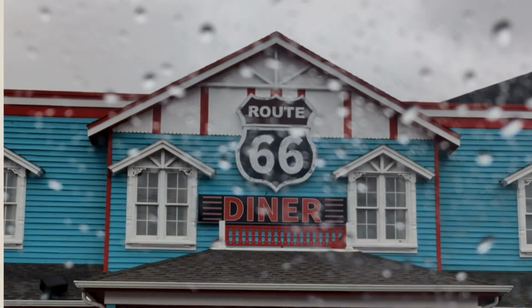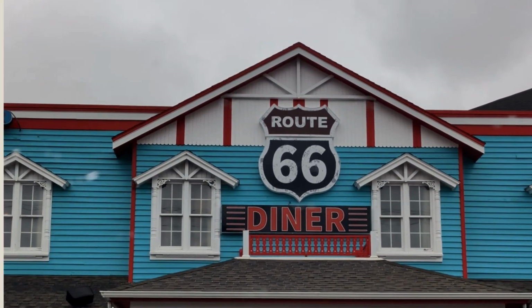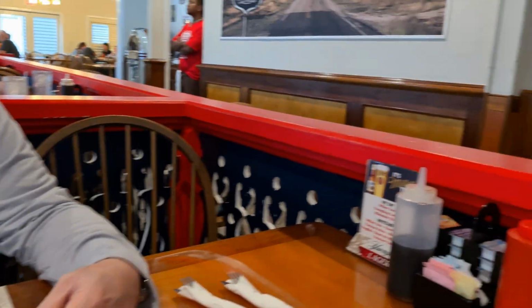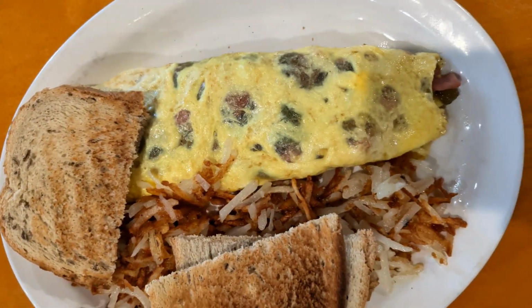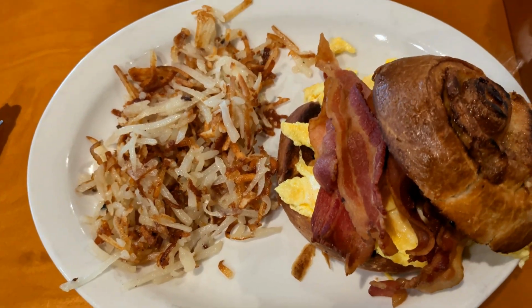In the morning, we headed over to the Route 66 diner. We needed to warm up with a big breakfast and some hot coffee before we headed out for the next leg of our trip. I had the classic Western omelet. It's loaded up with diced ham, bell peppers, and onion. It's the perfect way to start any drive.